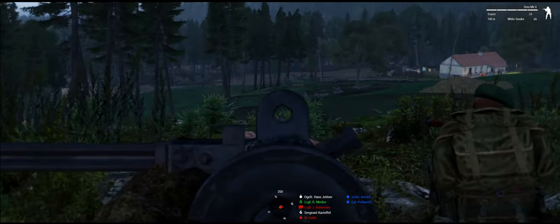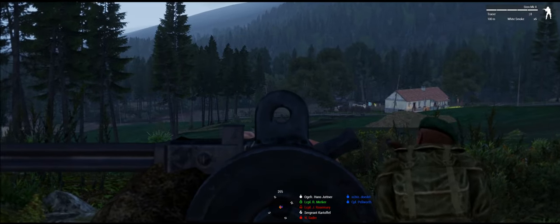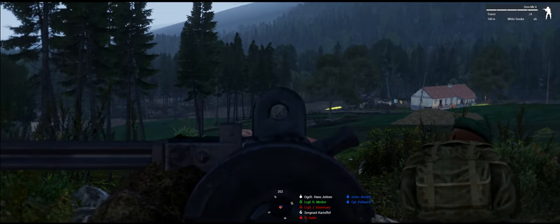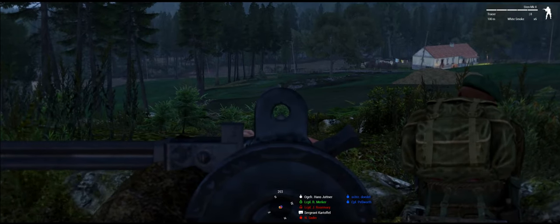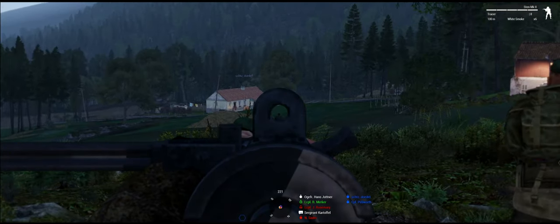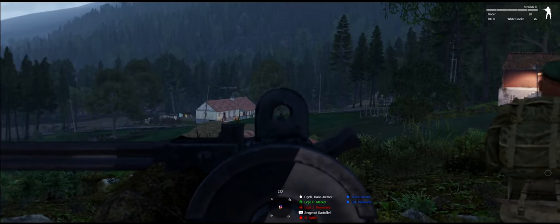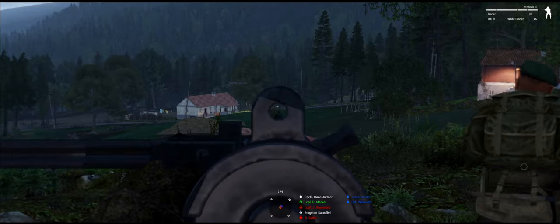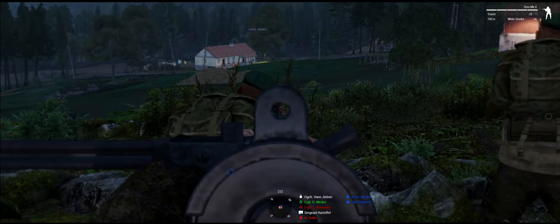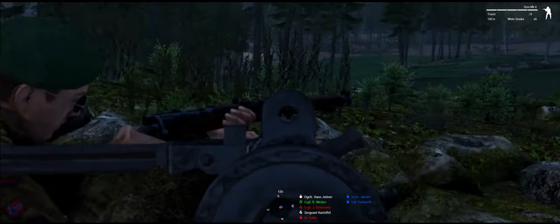Bearing 206, and the machine gun. Yeah, it doesn't seem like it. Good shot. German flanking, 2-2 next to the barn. 2-1. Got him.